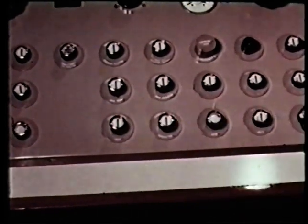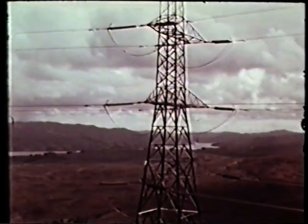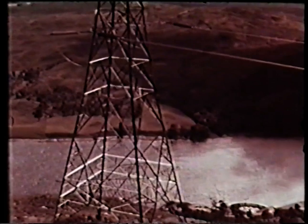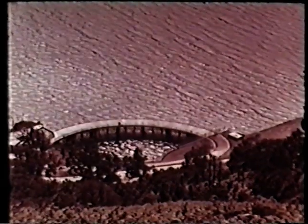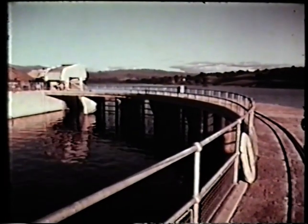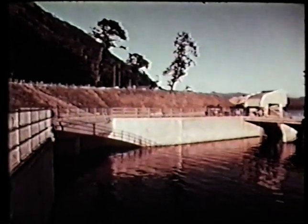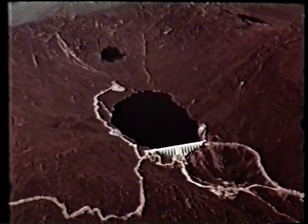When the peak load comes, Cruachan is there. The turn of a button commands 400 megawatts of power, unhurried but instant from its upper waters. In idle hours, at night and at the weekend, cheap energy to spare puts the water back.